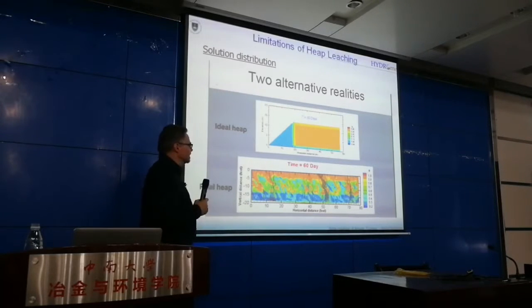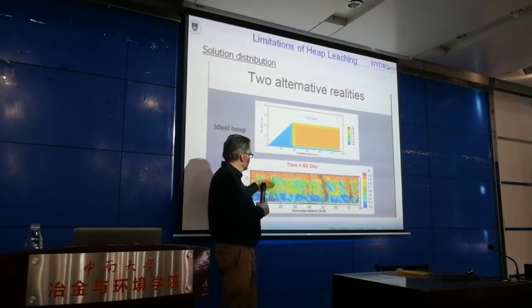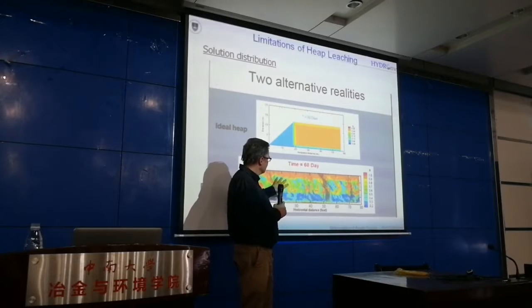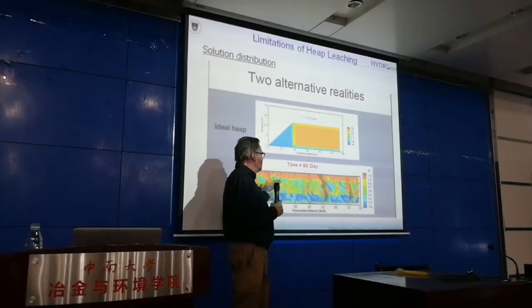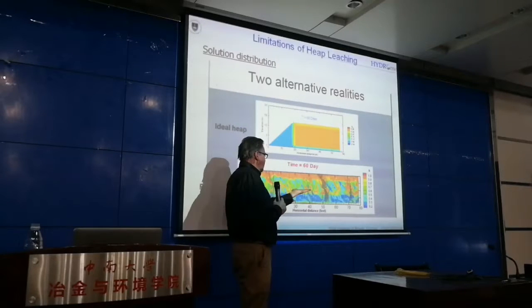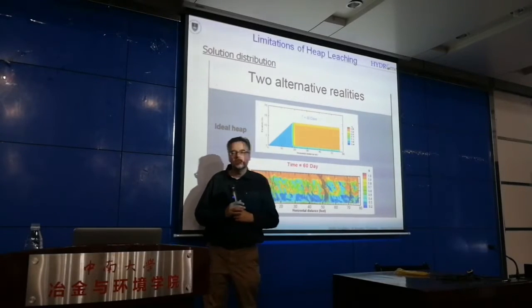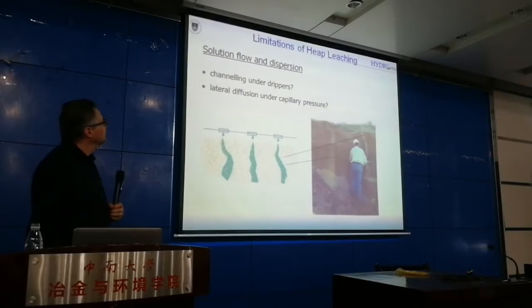This is a model system, but it's something that's been verified with actual measurements. You will tend to have the heap saturated with solution only near the surface, and then you have zones where the solution just channels through, as shown here. Pockets of ore like these will actually have very poor permeability and therefore will likely not leach at all, and so make those heap leaching operations inefficient.